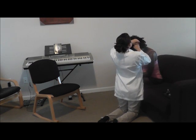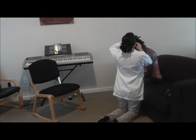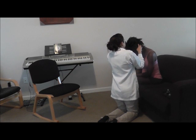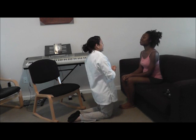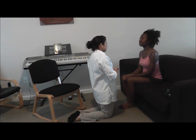Her scalp is clean. It's free of pests and lesions as well. Her scalp is smooth. Her cranium is normocephalic. It's symmetrical as well.